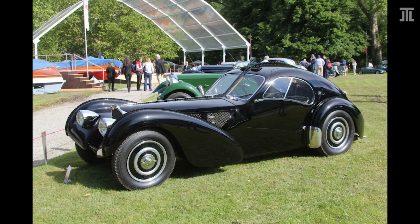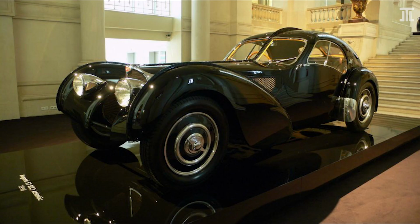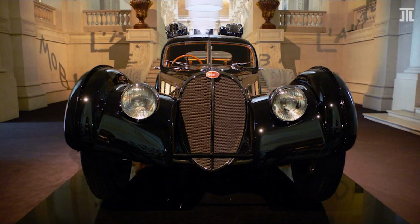Its power came from a supercharged 3.3-liter double overhead cam inline-8 engine. Only 4 were built, making it incredibly rare and valuable. The most significant unit was chassis number 57453, La Voiture Noire. It was Jean Bugatti's personal favorite and has been estimated to be worth over $100 million. However, it is unknown whether the car survived the war.